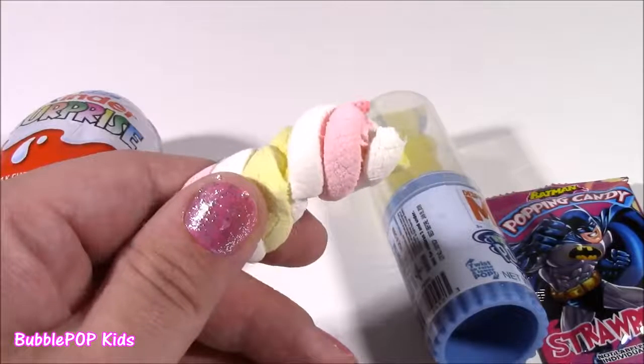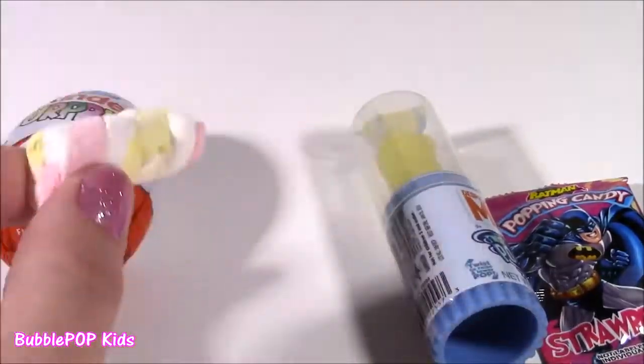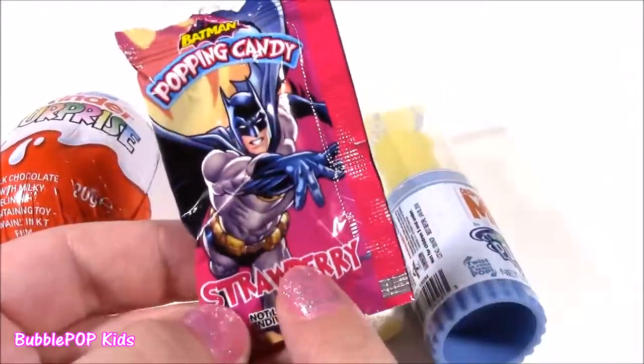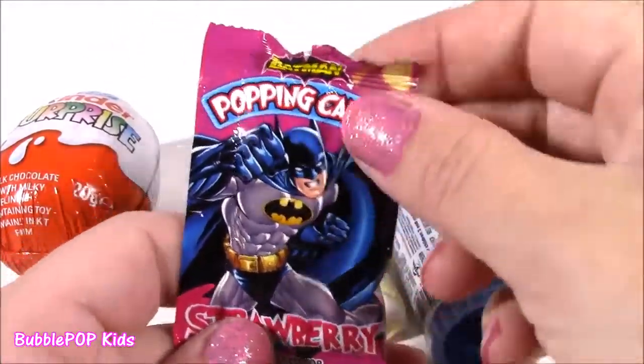Mmm. Fluffiest little marshmallow ever. It tastes like strawberries. It doesn't taste like the plain old white one. It's got some pink and yellow in there. Ooh, we also get some Batman popping candy, strawberry flavored. I have never seen this before. It's the cutest little package. He's flying around on there.